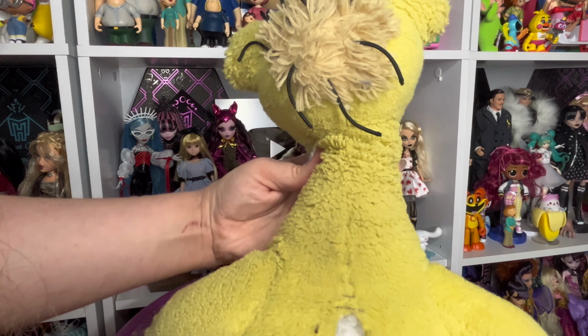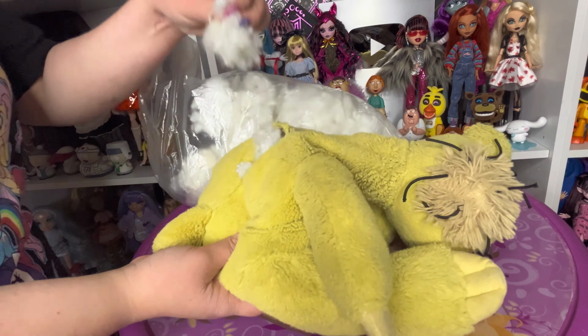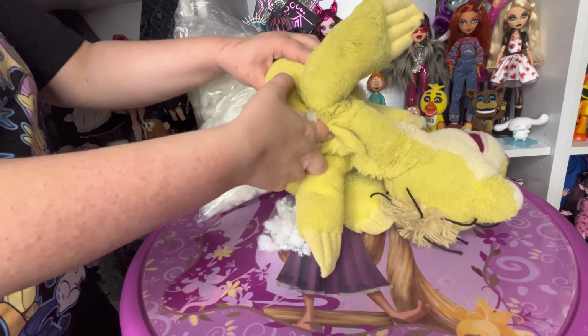I don't know why Sid's stitching in the back came loose. I think if I remember correctly, it had something to do with the thread that they used, but I'm not entirely sure. Anyways, it's time to unstuff Sid.